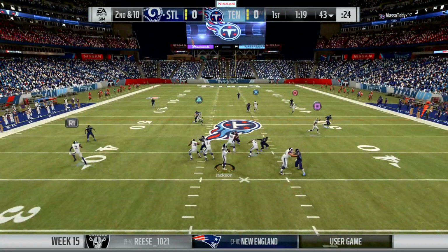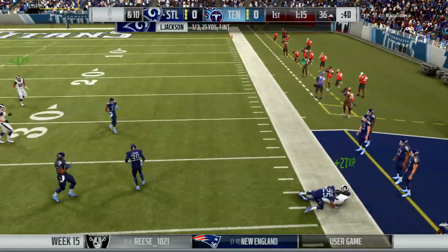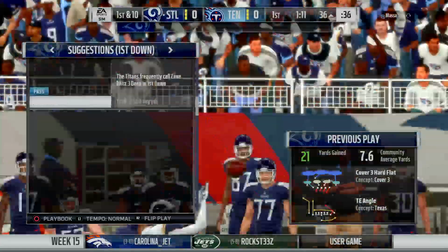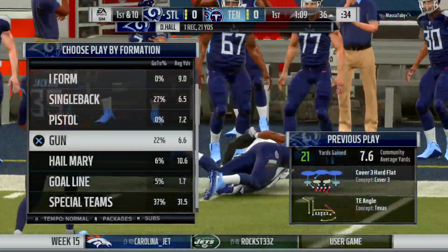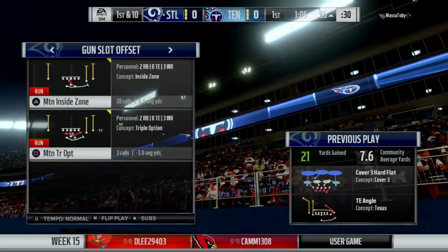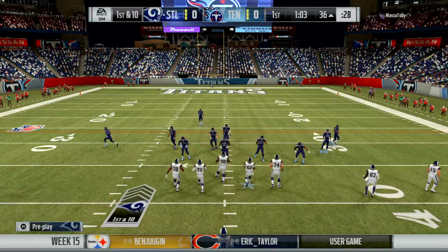Jackson now on second and 10. Got a man on the right sideline. It's Hall. And they'll get this well past midfield before being stopped just before the 35. And a nice gain of 21 yards. So from the 36 now, first and 10.